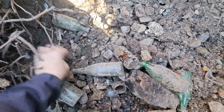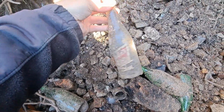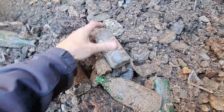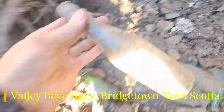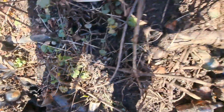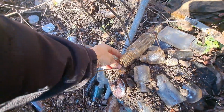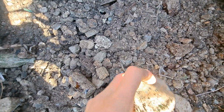Here's an ACL soda. Valley Beverages. That looks to be in good condition too. I mean, it's muddy, obviously, but the ACL looks to be on there pretty good. So that could be one keeper there. There's a little amber bottle. I want to take that today too, a little corker. Remember to take that. All these other ones just look like, yeah, they're just like 1950s soda bottles, nothing to get excited about.